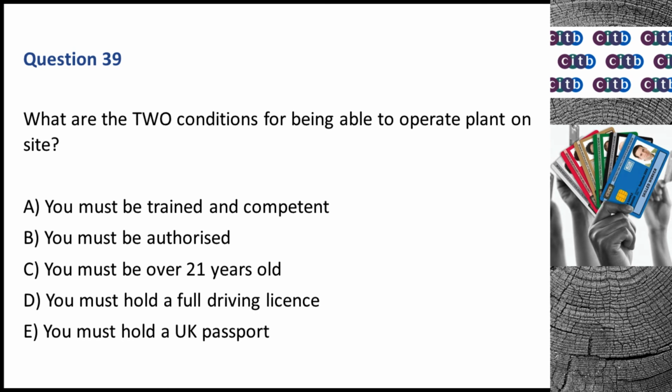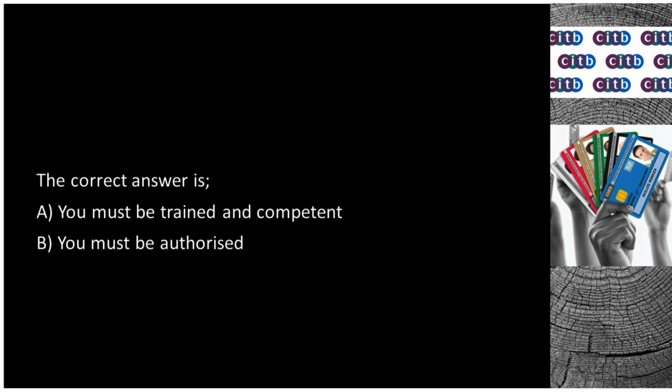Question 39. What are the two conditions for being able to operate plant on site? A. You must be trained and competent. B. You must be authorized. C. You must be over 21 years old. D. You must hold a full driving license. E. You must hold a UK passport. The correct answers are A. You must be trained and competent. B. You must be authorized.